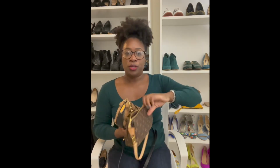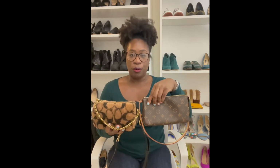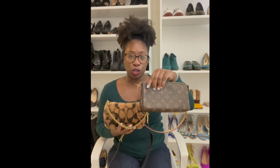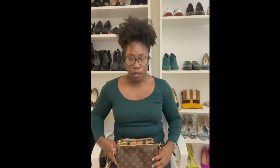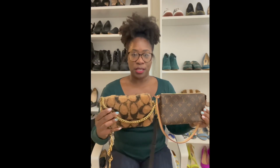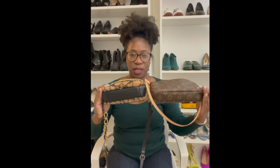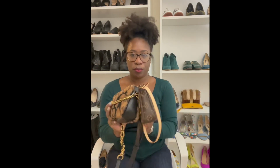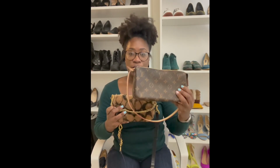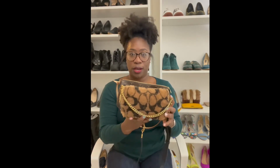As promised, I did want to do a quick comparison between this bag and the Pochette Accessoires. As you can see, they're similar in the sense that they are fairly small-ish bags, and they both come with a very short shoulder strap. For comparison purposes, you can see that this Nolita, even without the fur, is definitely thicker, like wider, I would say. And here's a comparison on the sides. However, this one is taller and it's also longer. So this is a comparison.